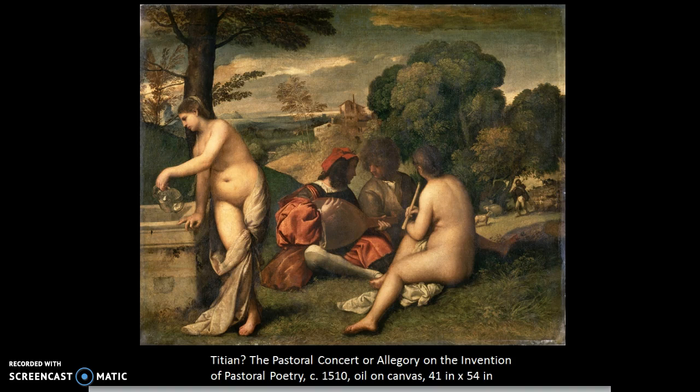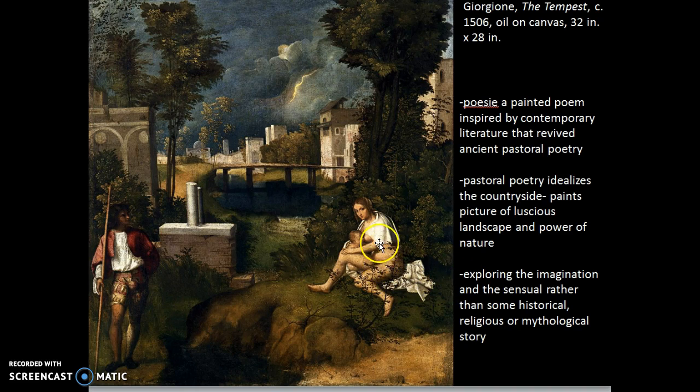So again, it's that idealized scene. They are absorbed in each other and their music, and they really seem to ignore the women. She has a kind of flute type instrument here, but the men don't seem to be interested in what the women are doing at all. So she's playing this musical instrument, and this woman is pouring water into a well, which really seems very counterproductive to me. The white drapery on the women enhances their nudity rather than hiding it, just like we saw in Giorgione's Tempest.